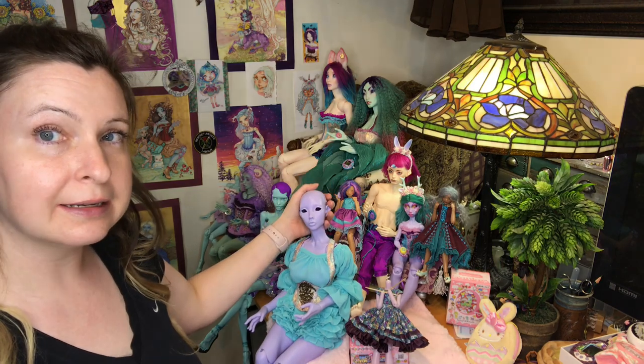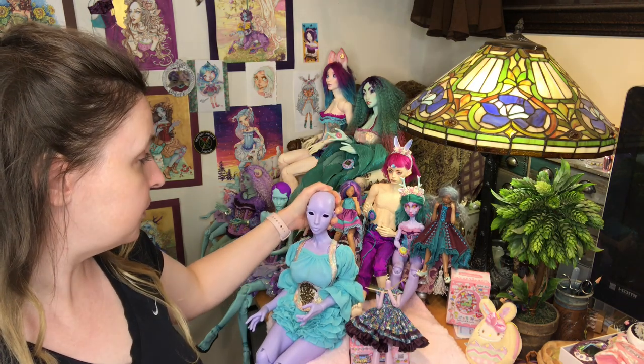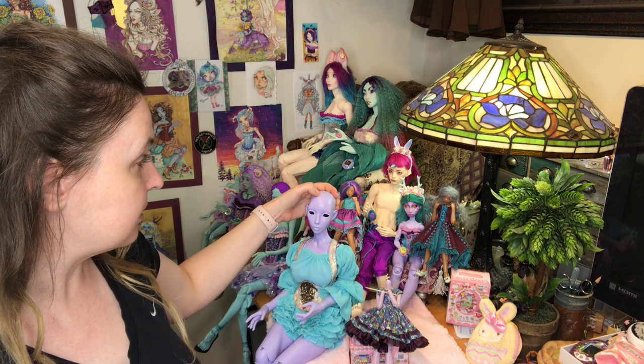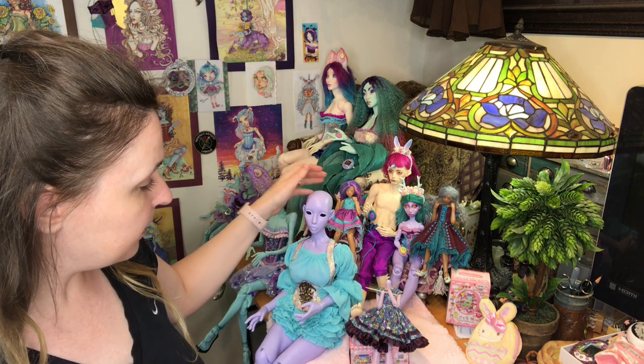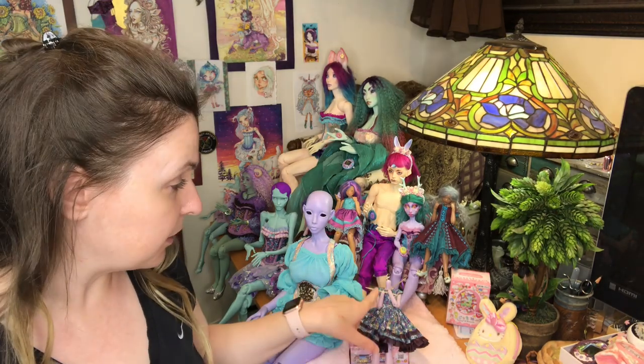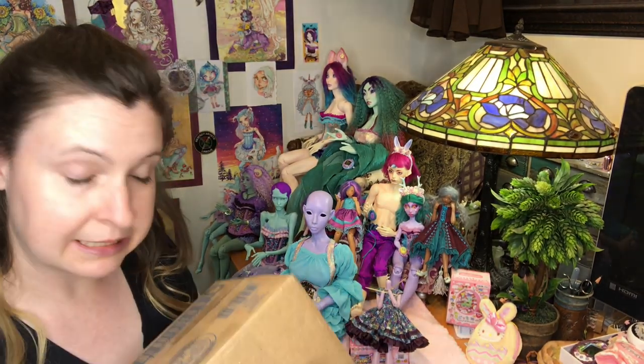So my lavender Ingenue, this is her alternate head that she's been wearing while her other head's been away. And my Rumpeldoll Abby, and her hands and her feet are in here.